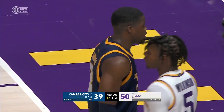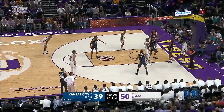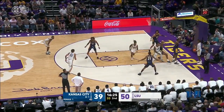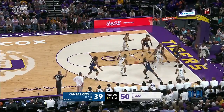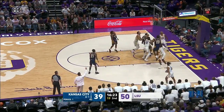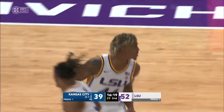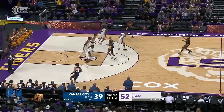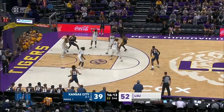20 on the shot clock. 16:25 to play in game one. LSU's lead is 11. The biggest advantage of the night has been 12. Going to have to hurry. They finally get it in. And surviving the contact and scoring is Adam Miller. 15 for him.